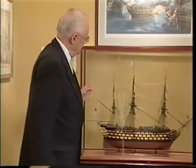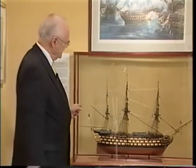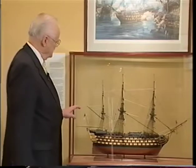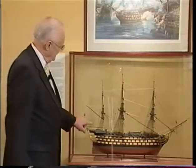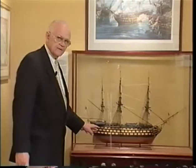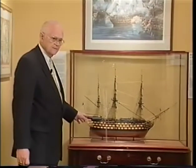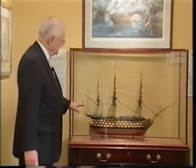Over here is Lord Admiral Horatio Nelson's flagship at Trafalgar. This model took a man 6,407 hours to build. There are 3,000 plates, copper plates on the hull. Each one has 20 little rivet holes. 60,000 operations in all. It took him 8 months just to put on the copper sheathing.